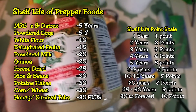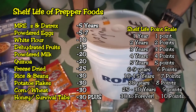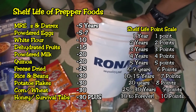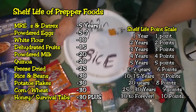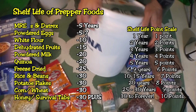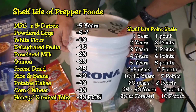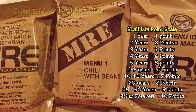Now, 20 to 30 years would yield a 9 out of 10. 10 to 20 years would be 7 out of 10. 6 to 10 years would be 6 out of 10. And anything 5 years and under would be 5, 4, 3, 2, and 1 point respectively. So if it was a 5 year shelf life, it would be 5 points. If it was only a 1 year shelf life, it would only get 1 point.